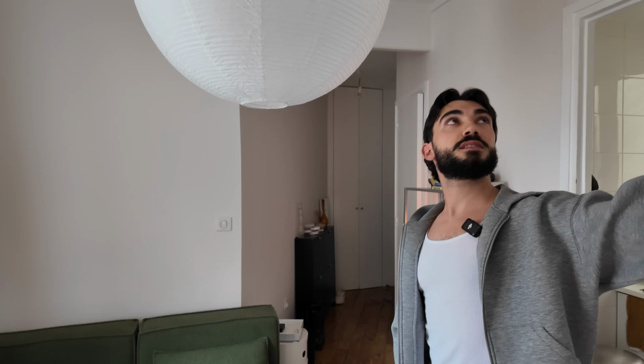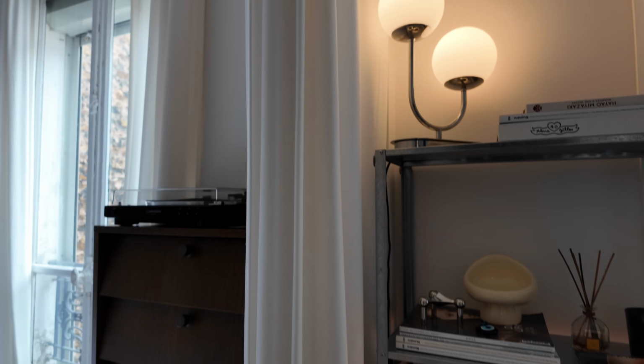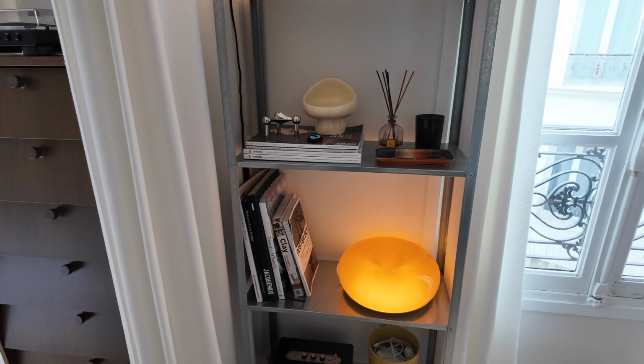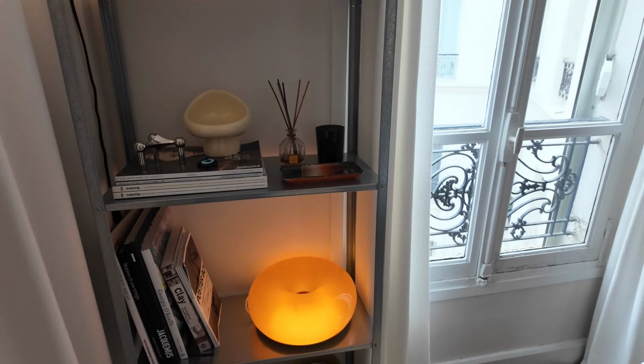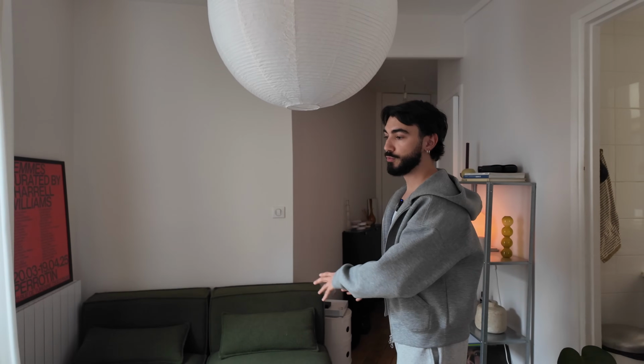I installed these curtains to separate my space into two different spaces, the living room area and the bedroom. Usually it was more mixed. I had a table around here instead of the shelves, and I decided at the end of last year to really cut it into two spaces, so I could really have my living room. I could invite my friends, invite people over, and then have a separate bedroom area where I could really chill.